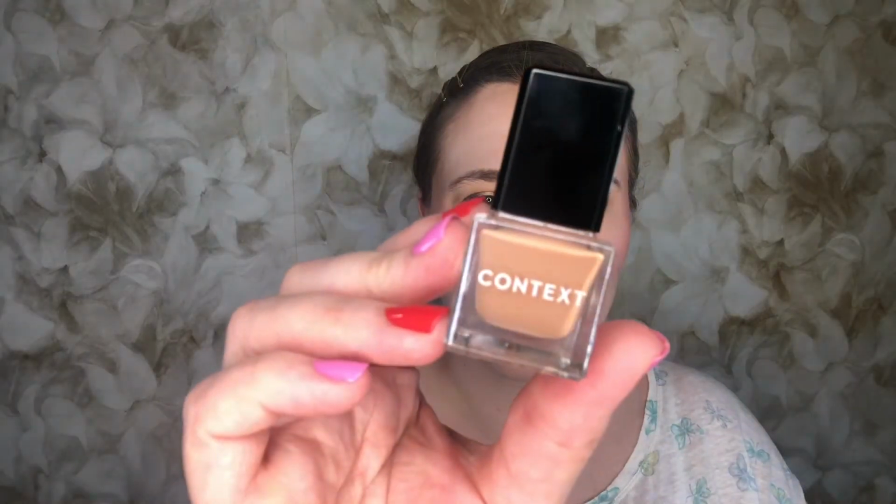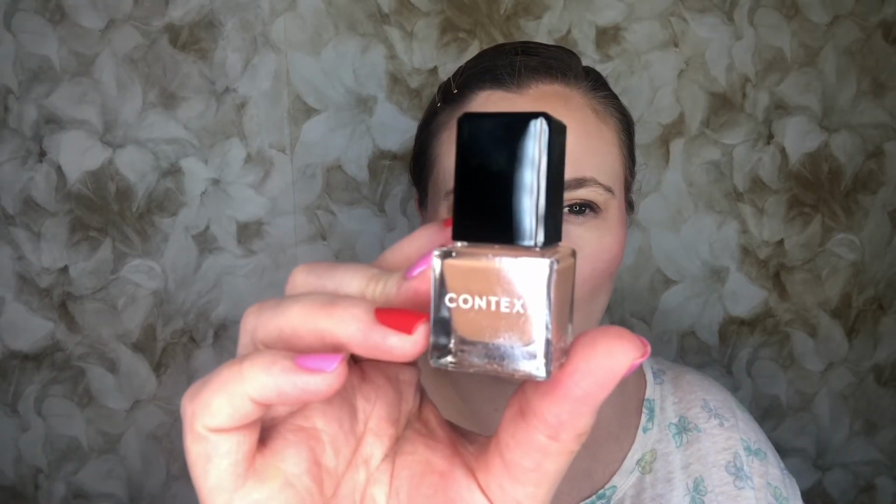Context Nail Lacquer, this is in the shade Take It Off, and I think I have a couple bottles of this. Okay, that's an interesting color. It's probably not a color that I'm going to wear very much, so I'd rather give it to somebody who wears more browns. I'm not a brown person. I'm not loving these colors in particular, but I don't know.